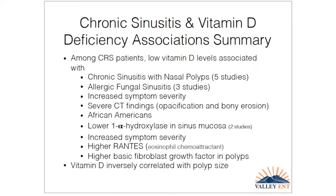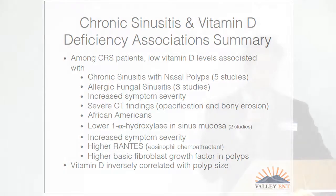Allergic fungal sinusitis: if you had a diagnosis of chronic sinusitis and your vitamin D was very low, you were more likely to have a diagnosis of allergic fungal sinusitis. You were also more likely to have increased symptom severity. Amongst patients with chronic sinusitis who had low vitamin D, they had more severe CT findings than patients with normal vitamin D. African Americans had much lower vitamin D levels than non-African Americans with chronic sinusitis. And vitamin D was inversely correlated with polyp size. So what they found was that the lower their vitamin D was, the bigger their nasal polyp scores were on endoscopy.